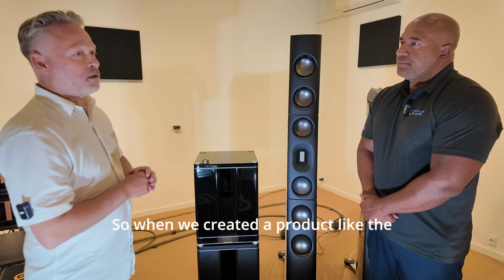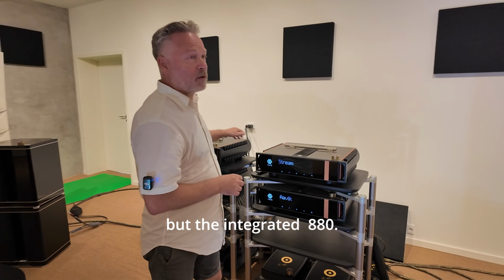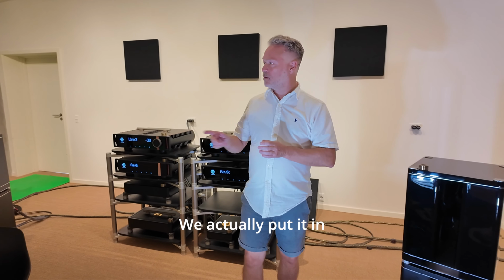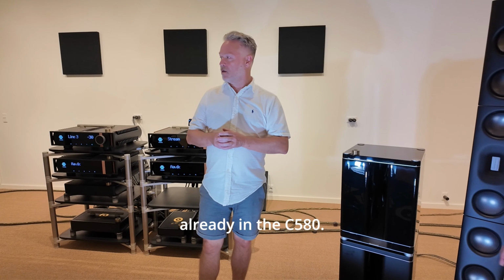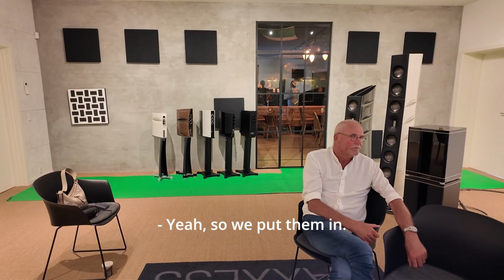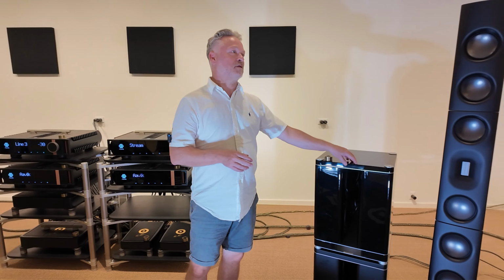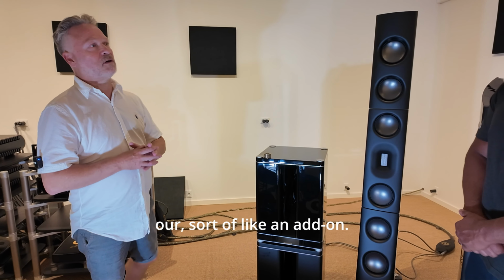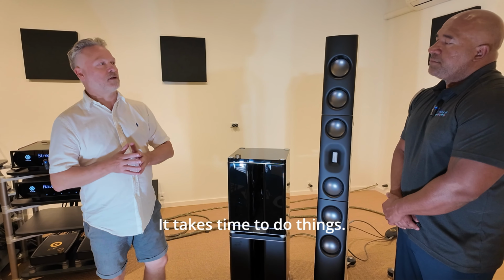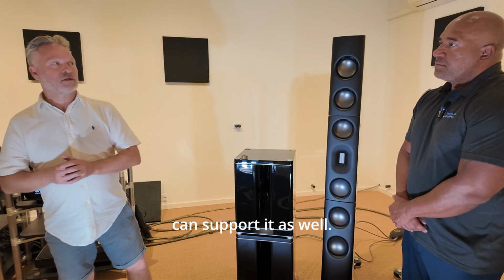So when we created a product like the integrated amplifier, this is a preamplifier, but the integrated 880, we put in the crossover. We actually put it in already in the C580. We also have it in the old 580. So we put them in to prepare for this. We had the crossovers in, sort of like an add-on. Right. But we were not ready with this. It takes time to do things. So now we are getting ready, and then our electronics can support it as well.